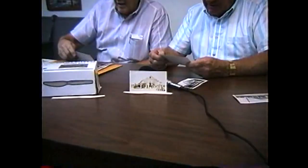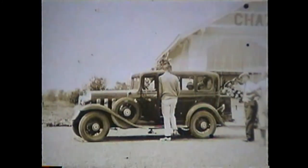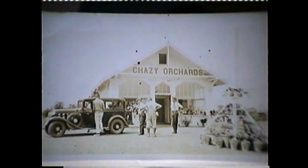All right, and we'll get another one up here. You see that? Anything there unusual? Just another old picture. To me, it looks like the very early 30s. And you can see... All right, and here's another to show six or seven cars at one time.